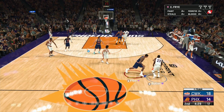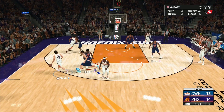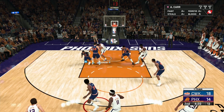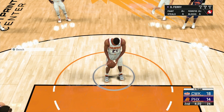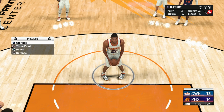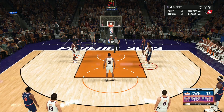Now here's Butler. Tight defense on him. Pass to Holiday. From the arc. Here's Duncan. Oh, and there's the whistle on the shot. So two free throws for him coming up. That's his first personal foul. It's on Larry Nance. Second team. Everyone in the building saw the obvious contact. For your home team, and he makes the first.